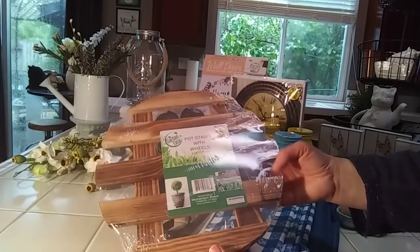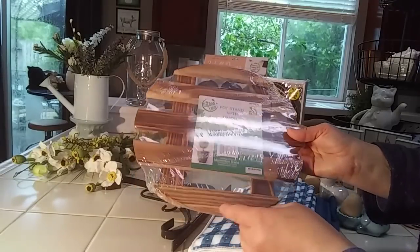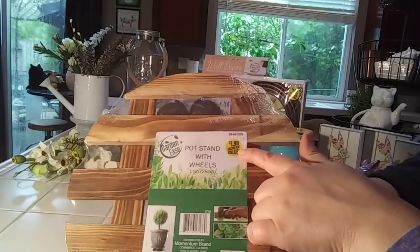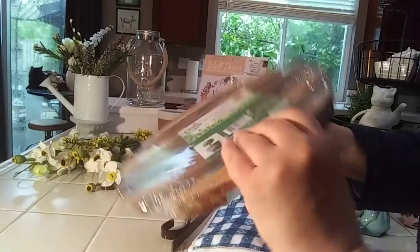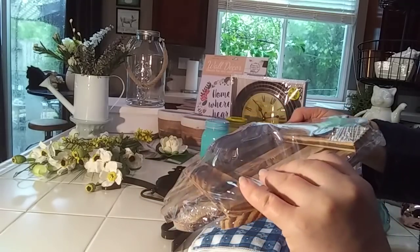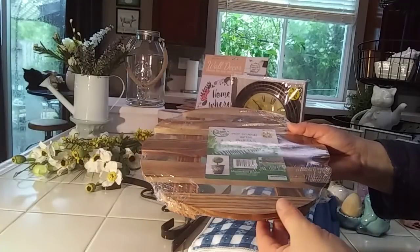Then the next thing that I got was this pot stand with wheels. I keep meaning to buy these, and normally I think about them at Ross when I'm there, but they're a little more. They're like $6.99. These are $1.99, and they're the same exact ones, just the stained wood, and then they have these little plastic wheels to put on. And the ones at Ross, I think, are already pre-assembled, which I could care less.